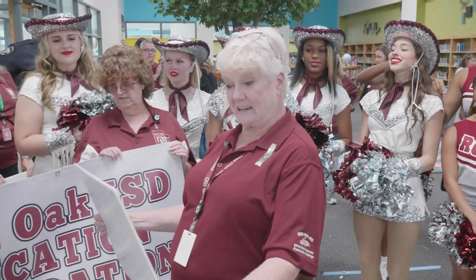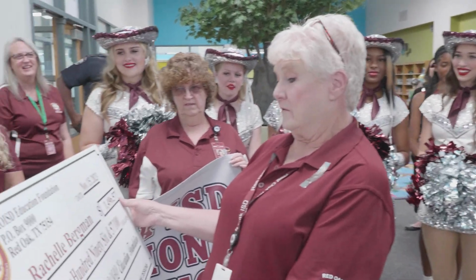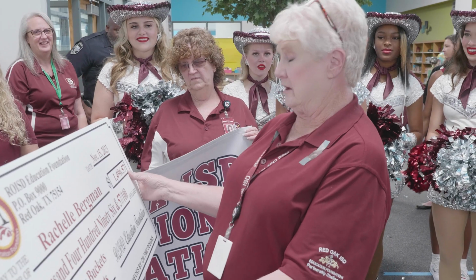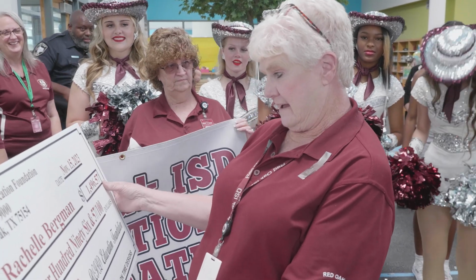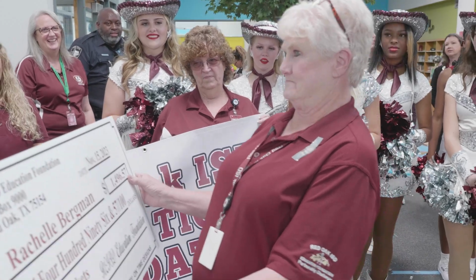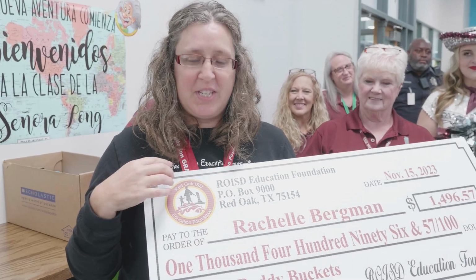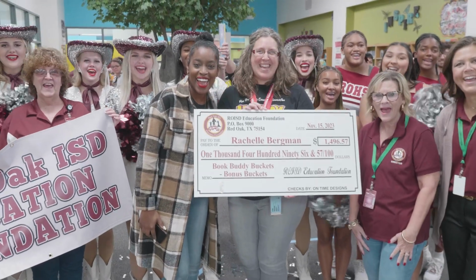On behalf of the Education Foundation, we present Rachel Bergman $1,496.57 for Book Buddy Buckets Bonus Bucket. It's books that teachers can kind of rent out as a thematic unit for their students. Book Buddy Bucket!